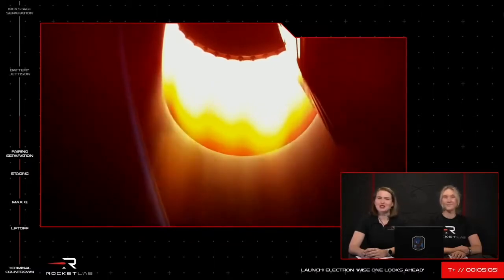Quick update, Mission Control is reporting the vehicle is healthy and making good progress onward to deliver its NRO payload.